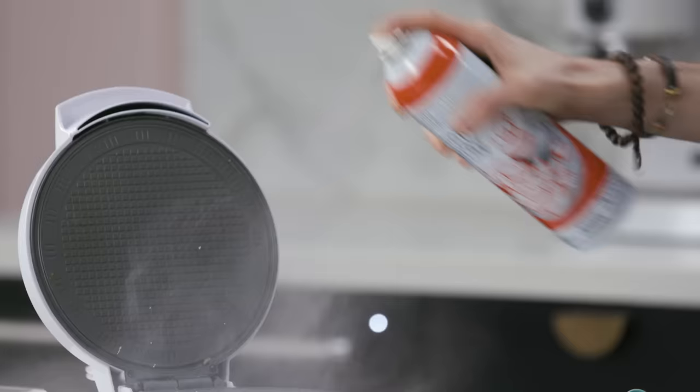Allow your cone to air dry completely. And now we have waffle cones. Oh, that one sucks. All right, who cares, never mind, I'm just gonna quit.